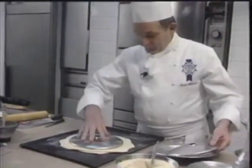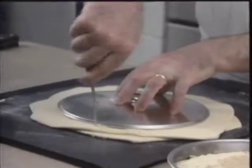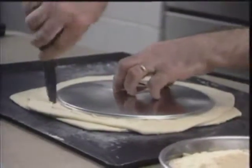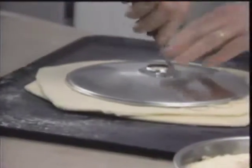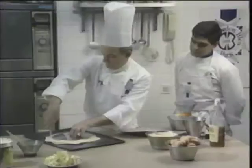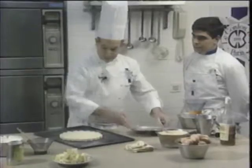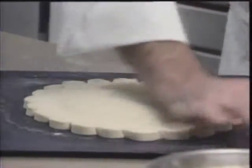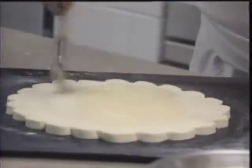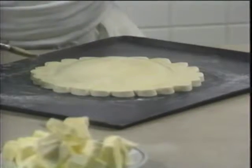Now we will trim and decorate the PTVA. Use a 9-inch cutter or a plate of about the same size and place it like this. Now with a small knife, make a scalloped edge all around. Brush with egg glaze and wait 1 or 2 minutes to let it penetrate the dough.